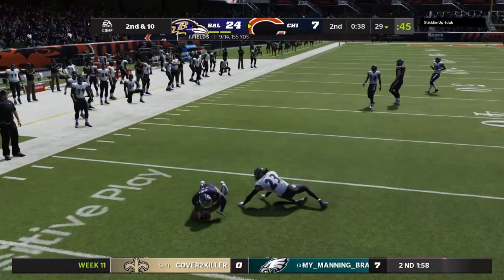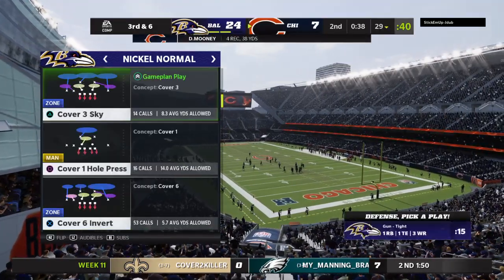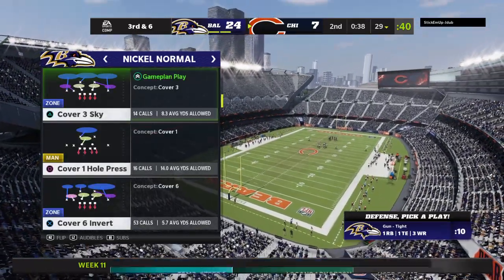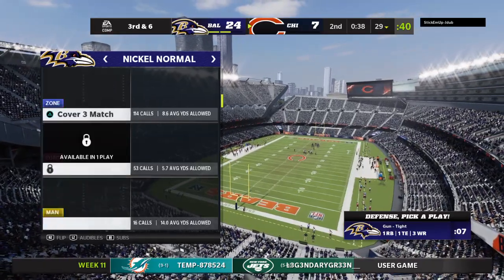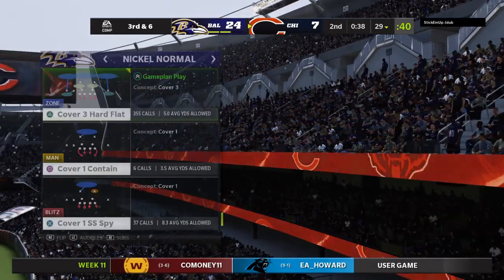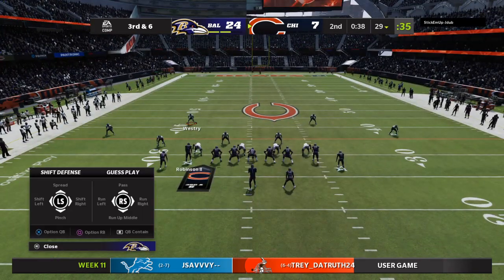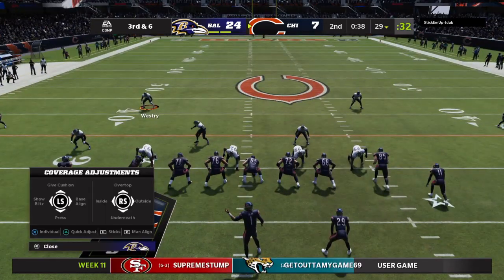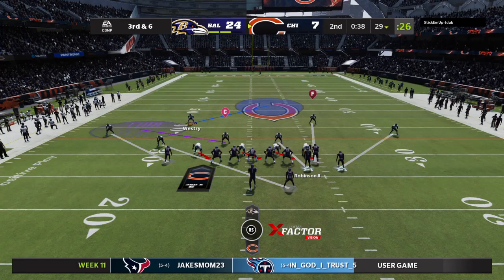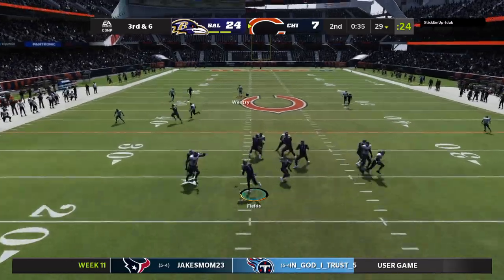Meanwhile, Fields' throw there complete to Mooney. Now the Bears will use their third and final timeout as they stop it here with just under 40 ticks to go in this first half. The Ravens bring out an extra defensive back here on third. A play fake, now Fields to throw. Deep ball for Goodwin.